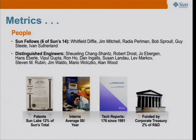It's people like Whit Diffie, who's the co-inventor of public key cryptography. You may have heard of the Diffie-Hellman algorithm. That's him. Or Radia Perlman, she invented the spanning-tree algorithm that makes routers work. Without her, there's no internet. So our joke with her is that the internet has many fathers, but only one mother, and that's Radia. Anyway, it's a really cool group.